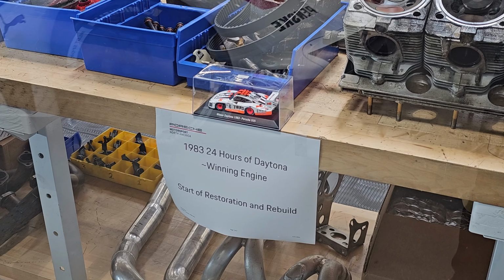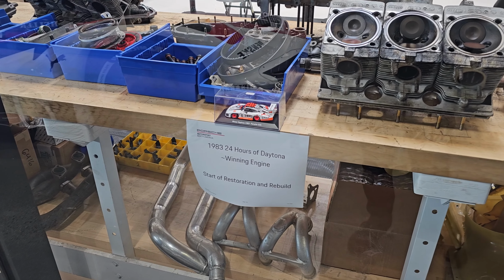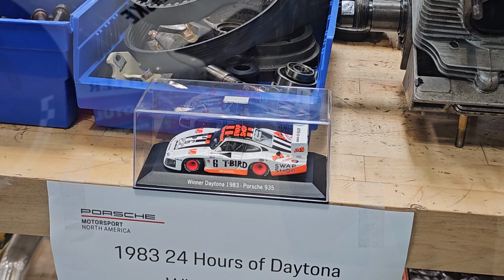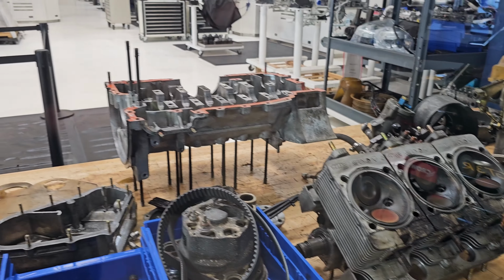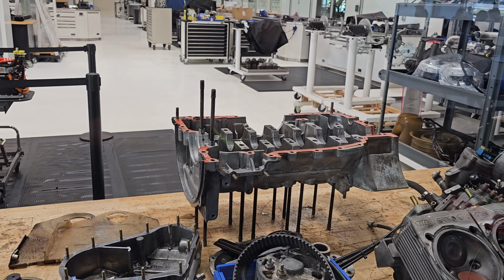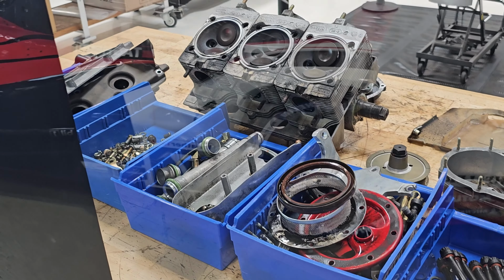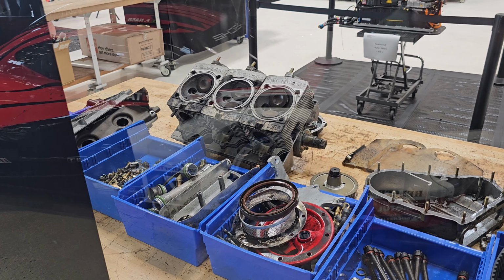Moving on, look at all of these old parts. Apparently these are the parts of the 24 Hours of Daytona winner's engine, at the start of restoration and rebuild. So apparently it's this car's engine. They literally took this flat six engine apart. Look, these are where the rods and pistons should be. Where did the rod bearings go? I think we have this oil pan, these old rings, these screws and gaskets. Wow, pretty interesting to see, not gonna lie.